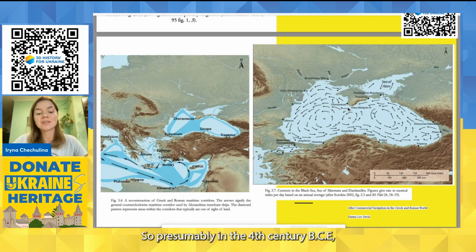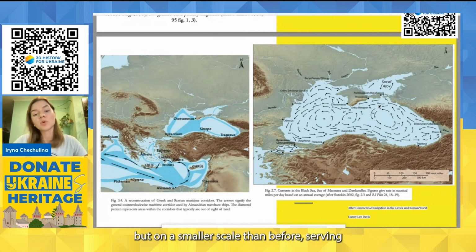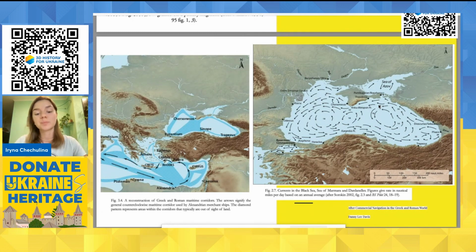So presumably in the 4th century BC, some ships could still sail into the North Pontic region, still using the full-length cabotage road along the northwestern Black Sea coast. And this probably caused a decrease of maritime traffic in the area itself. The Berezan harbor may still have continued to function, of course, but on a smaller scale than before, serving primarily local needs and only occasionally as a stopover for foreign ships.